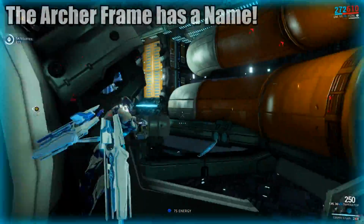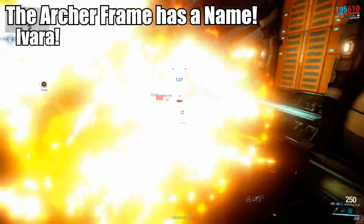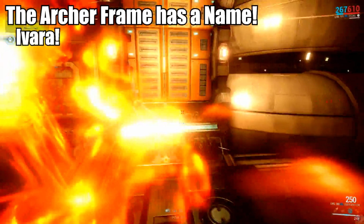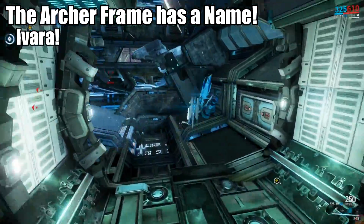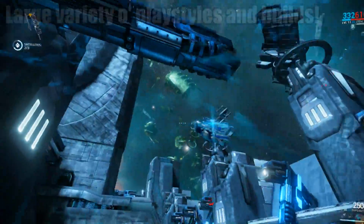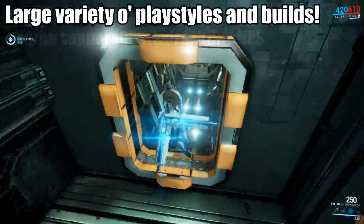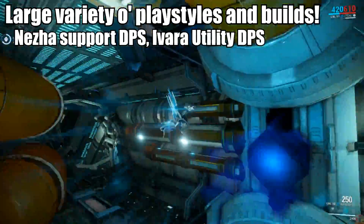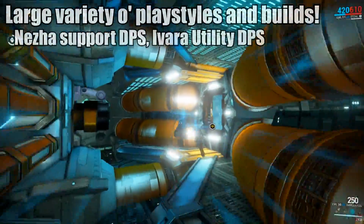After the votes were tallied, it was decided to name the upcoming archer frame Ivara, or Ivara. They didn't really come to a conclusion on that. I'll stick with Ivara until it's super official because it just sounds easier to pronounce. Like Nessa before her, Ivara's got a solid kit under her space belt. She can be built as a pure DPS, but she's got a lot of room for utility, and stealth lovers will be more than happy to know she has amazing potential for doing just that.